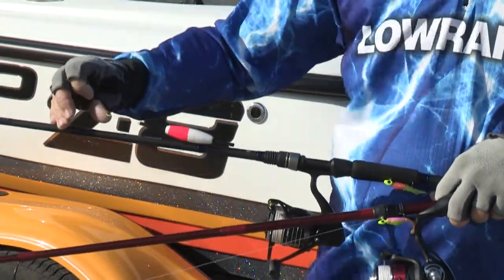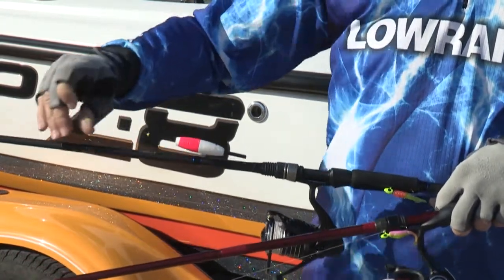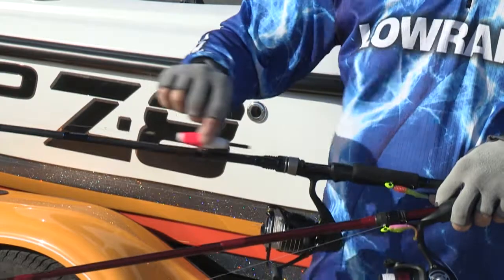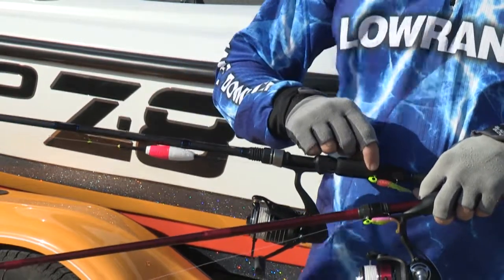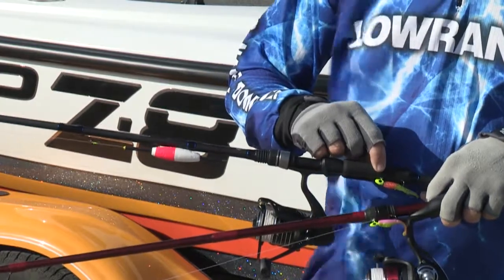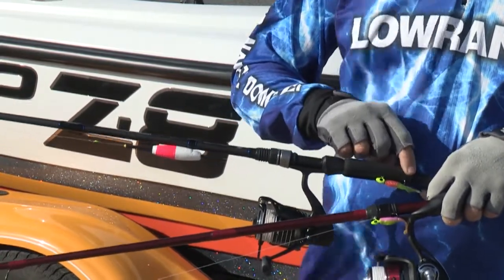Then for the slip bobber rig, it all begins with a little piece of twine tied on your line to act as a bobber stop, followed by the actual sliding slip bobber, and then we use the little heavier 1/16 ounce Mo-Glo jig head with a Bobby Garland slab slayer body, kind of an orange color with a chartreuse tail.